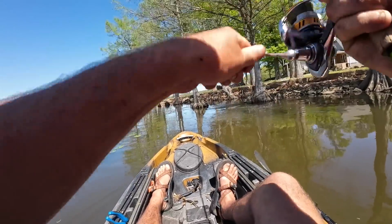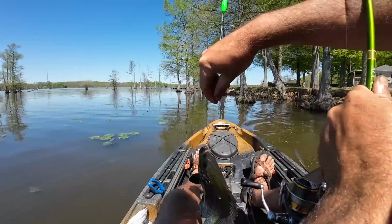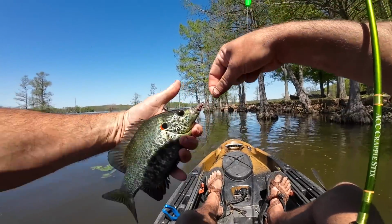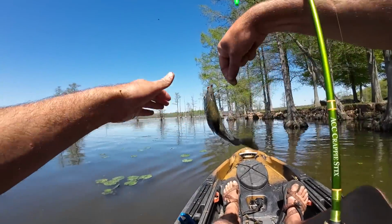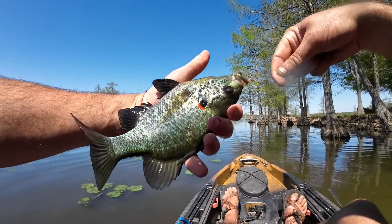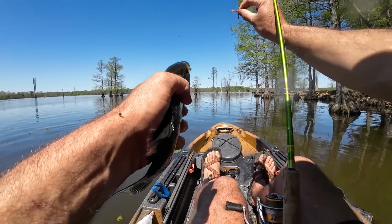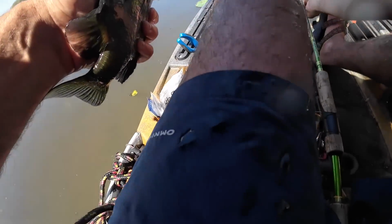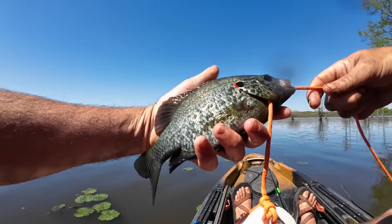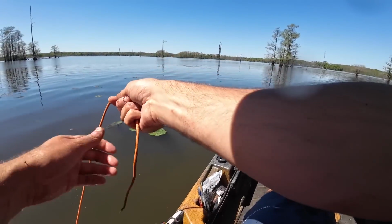There we go. Another big old red ear up here in the super shallows, and he's jumping like crazy. Oh man. All right, there we go. Another red ear. We are going to string this guy up, guys. It'd be our first keeper. I should have already kept a couple, but we'll keep this one here. We're gonna keep going down the bank. I just wanted to make sure I was gonna catch some first. All right, here we go. First keeper fish of the day. It's a nice little red ear.